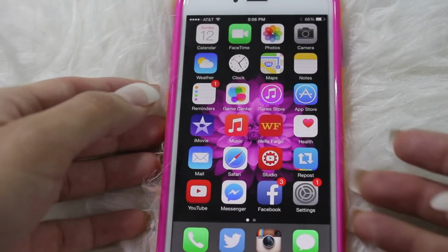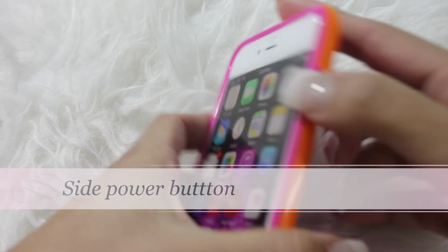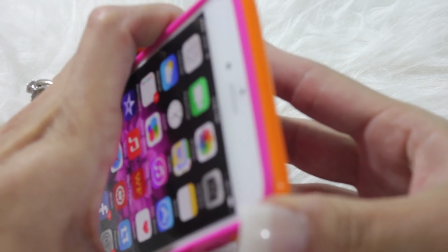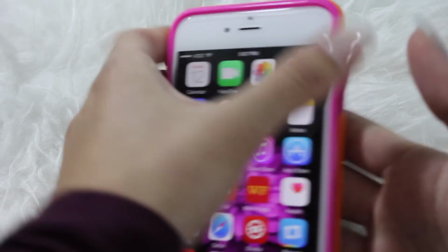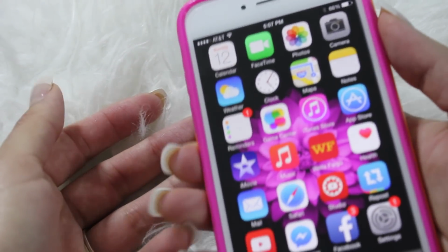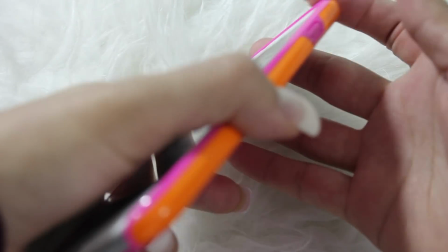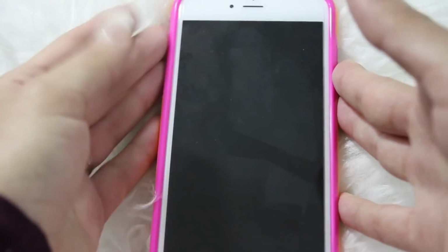Another thing that I really do like is the power button on the side as opposed to being on the top. On the older phones, it was on the top and now they have switched it to the side. And it's easier because when you're holding your phone like this and you just want to lock it, you just lock and you're done with it. On this one it would have been too big to reach the top. So that really helps. I really do like that they switched that.